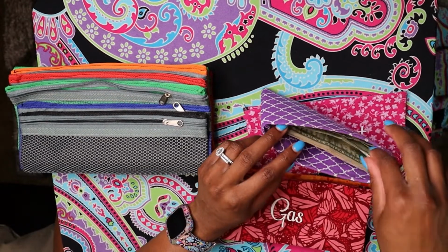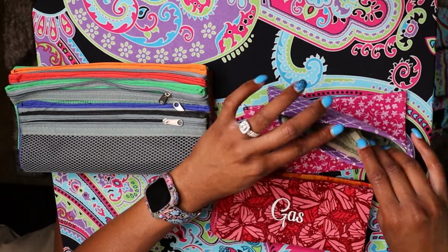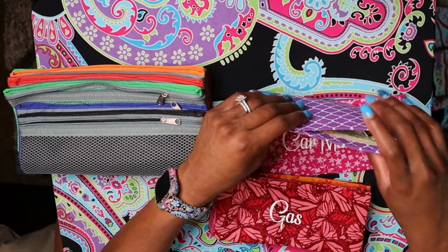There is money still left in here because we've been having virtual church. And so I need to go and deposit my giving money into my account so that I can pay my tithes and offering online. So that is why this envelope still has money in it.